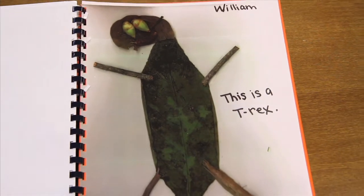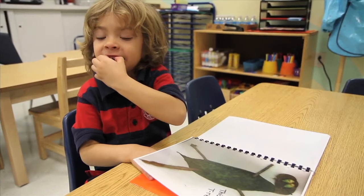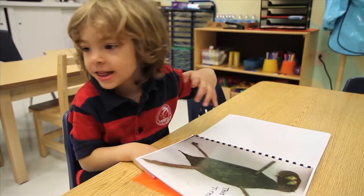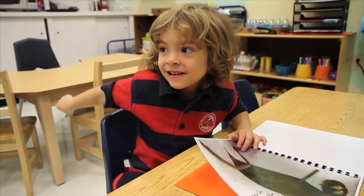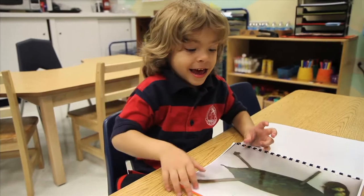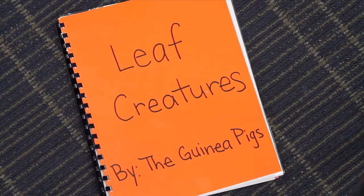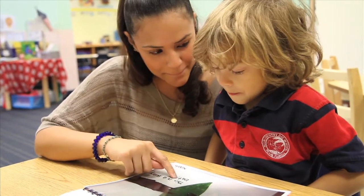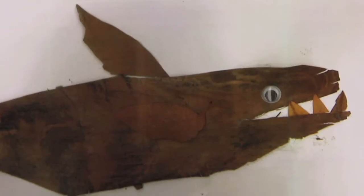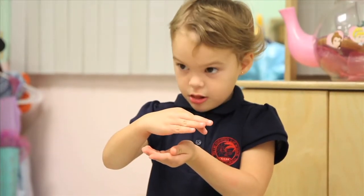Here it says, this is a T-Rex. What's a T-Rex? It has teeth. Mm-hmm. And it has feet. Mm-hmm. And it has a tail. He has a tail. And it has a big rock. Can you do that big rock? Once they have that communication skill, then they know how to put it down on paper. A scary bat. But what else makes him so scary? It sprays fire. So that's how the writing process begins.